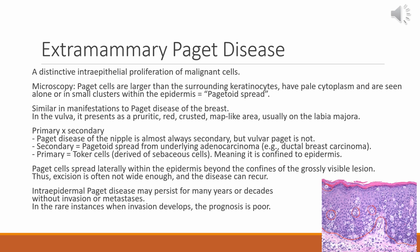The believed pathogenesis is via these Toker cells, which are sebaceous-derived cells, undergoing some primary neoplastic changes. But keep in mind that in the nipple, it's always secondary to adenocarcinoma. In the vulva, it's not. Paget cells spread laterally within the epidermis beyond the confines of the grossly visible lesion. Thus, excision is often not wide enough and the disease can recur. Intraepidermal Paget disease may persist for many years or decades without invasion or metastasis. In the rare instances where invasion develops, the prognosis is poor.